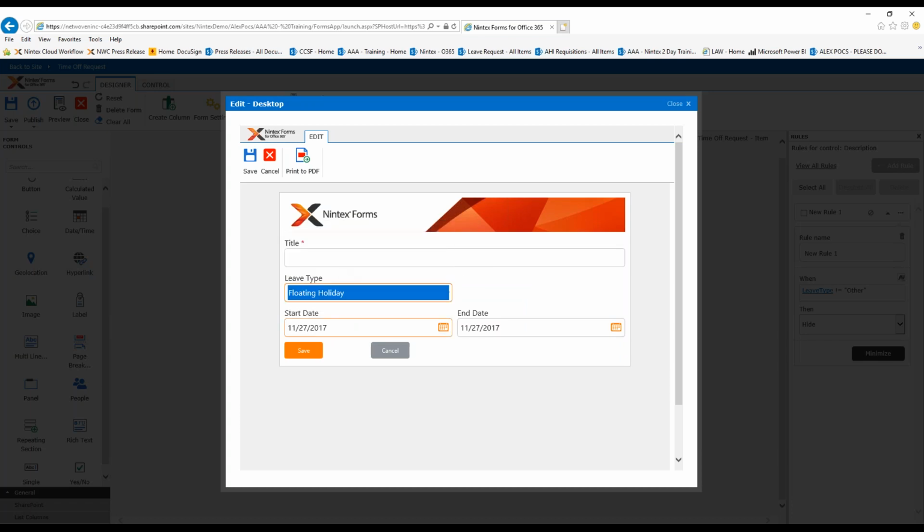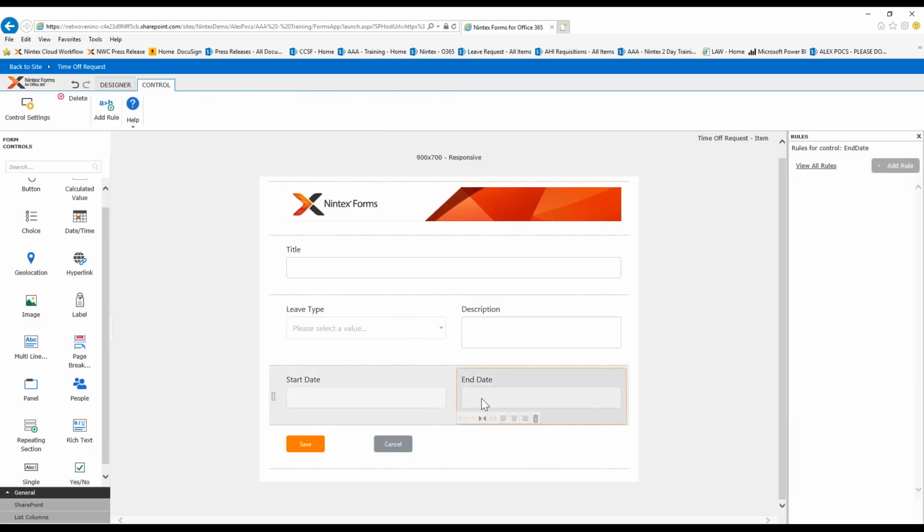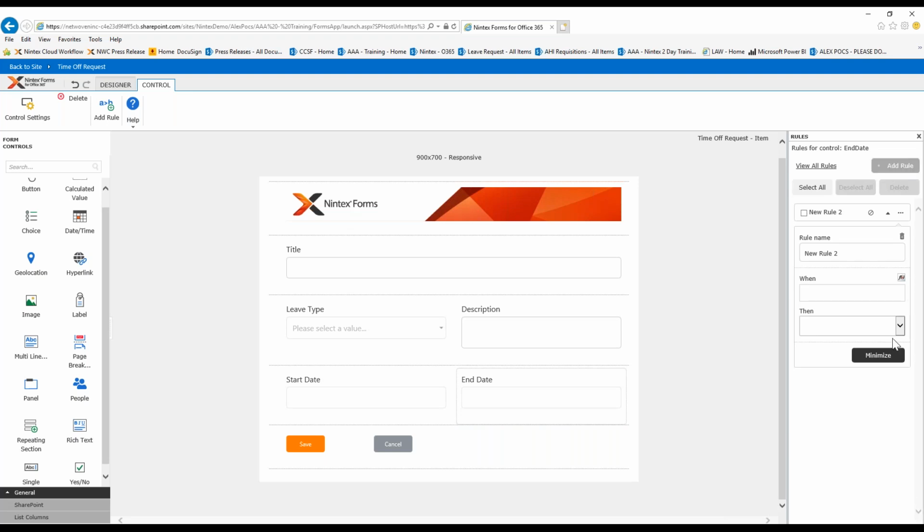right? Now some other common things you might want to do is make sure that the end date is never greater than the start date, all right? So I want to click on end date, and I want to go over here and add a rule. And in this situation, I want to invalidate that control, and I can put a message saying, please check end date. Forgive me, I'm not a great typer. So anyway, please check end date. It could be any message you want to.